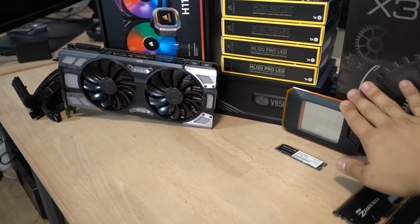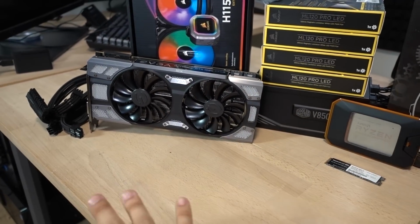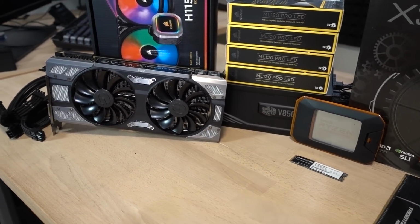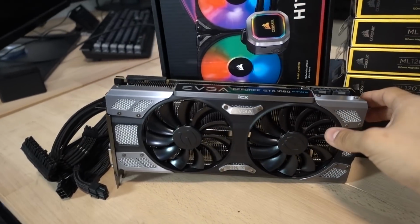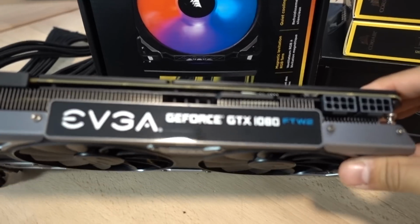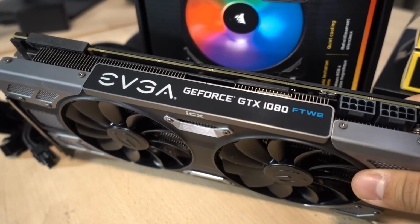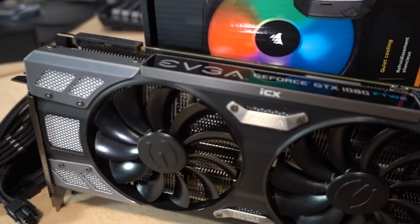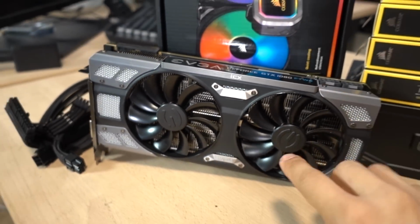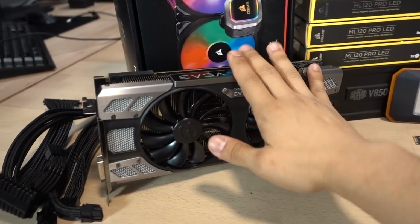Now for a typical editing system, the CPU is generally the star of the show. It's handling most of the work, whereas the GPU acts more or less like an assistant with assisted rendering and things like that. Having said that, I didn't want to skimp out on a GPU, so we have an EVGA GeForce GTX 1080 for the win too. I actually used this for a few months in my personal system, did a fantastic job. The iCX cooler from EVGA stays very cool and has plenty of sensors on board to monitor temperatures and things like that. So happy to be using that today.